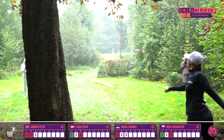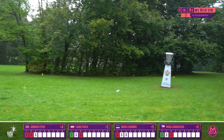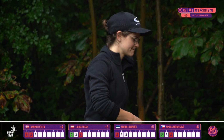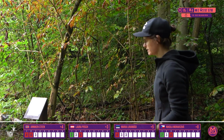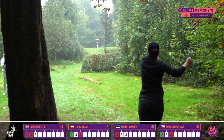Anniken going to the backhand, smashing on it. This looks real good if it can fade right now. Yes, it can. She's parked it for birdie. That is a rip. 97 meters, but it's quite uphill, so it plays more like I'm thinking like 110 almost, and she had no problem getting that up to the bullseye. Fantastic drive from Anniken, and just what she needed after a slow start.